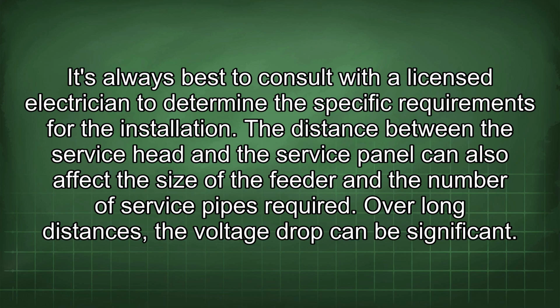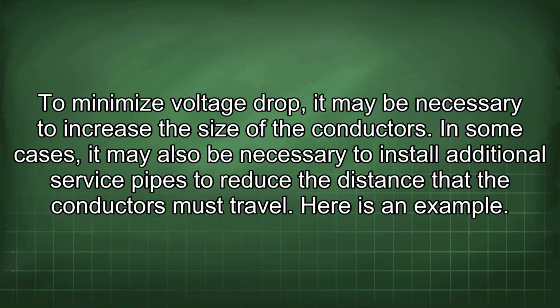The distance between the service head and the service panel can also affect the size of the feeder and the number of service pipes required. Over long distances, the voltage drop can be significant. To minimize voltage drop, it may be necessary to increase the size of the conductors. In some cases, it may also be necessary to install additional service pipes to reduce the distance that the conductors must travel. Here is an example.